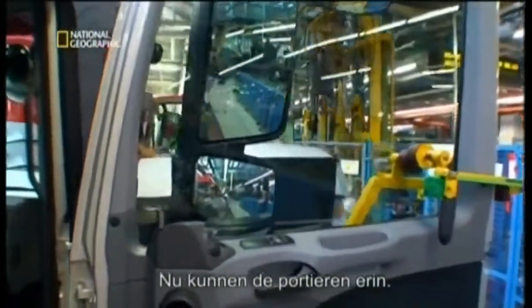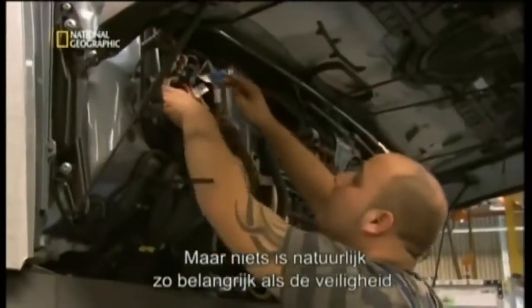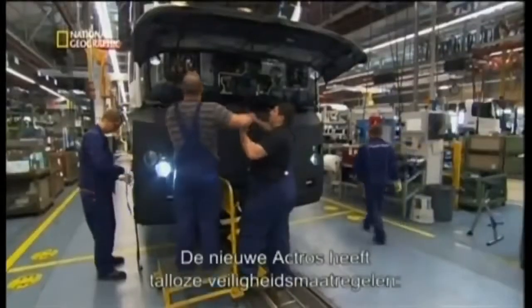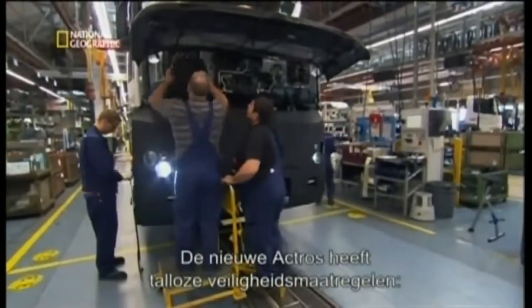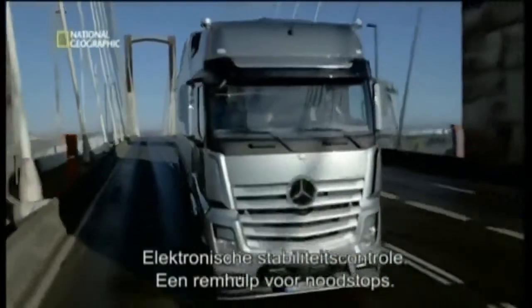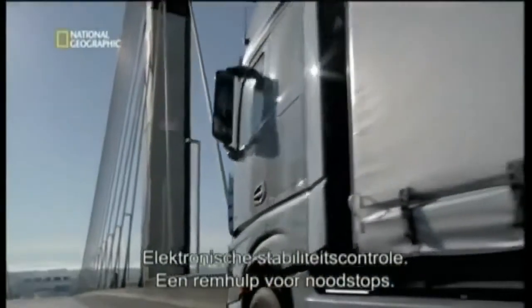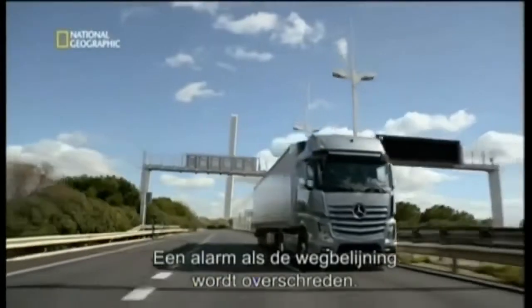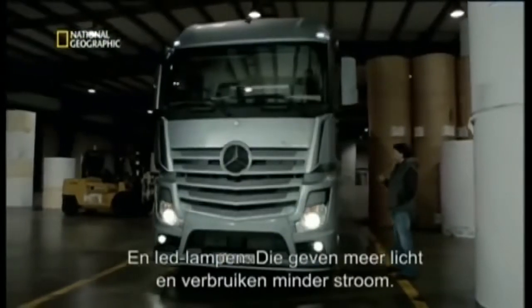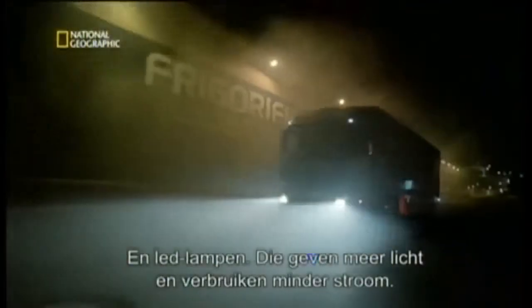Now our cab's ready for the doors. Of course, on any truck, nothing matters more than safety. And the new Actros boasts an array of protection. Electronic stability control, emergency brake assistance, lane alert when the driver starts to drift, and LED lights, stronger than conventional headlights while using less power.